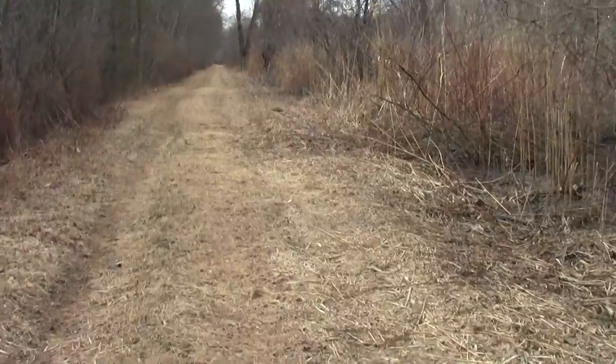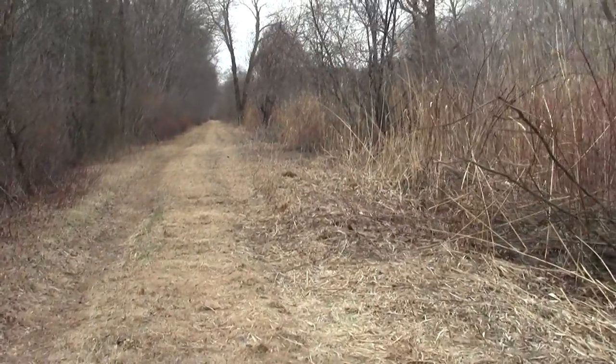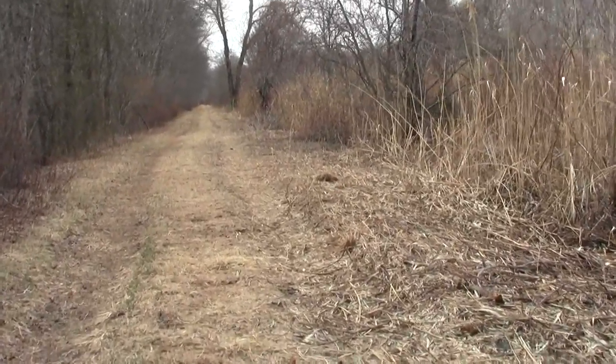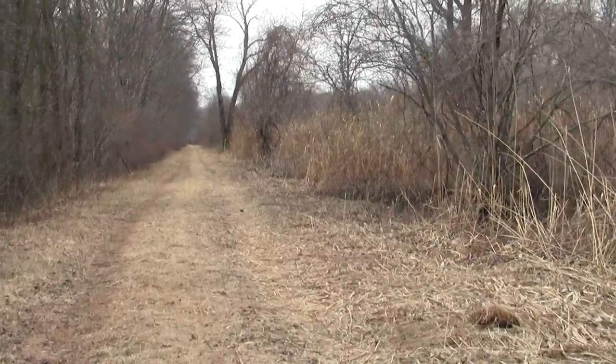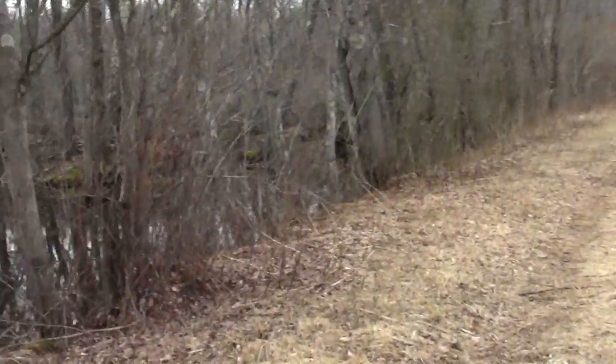Now, I don't know if I'm going to make it all the way down to the end here today or not. I may just go as far as the lower spot where that riverside side trail meets this, just to see where it is.